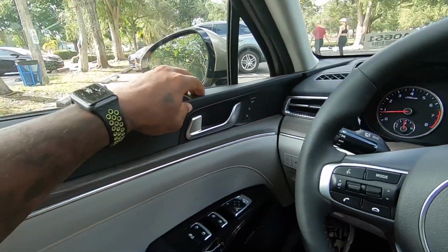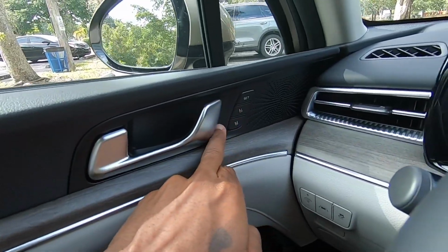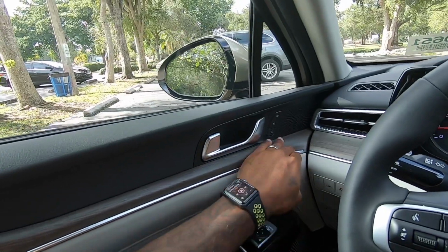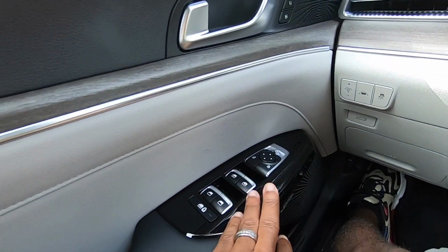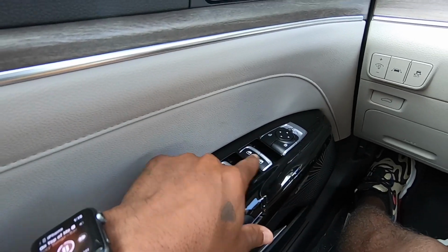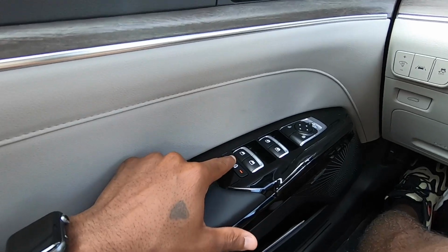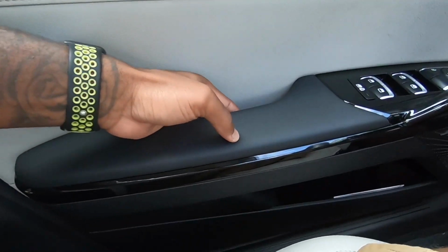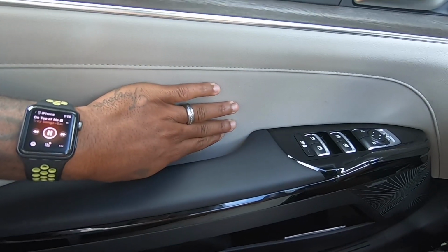Looking at the door panel material, soft touch injection molded plastic. This is an aluminum door handle with 2-person memory seat. It's part of the EX package. There's this wood trim in here. Also, your mirror controls, lock controls, are going to be here. It is one touch up, one touch down for the driver and passenger. You can also lock the rear windows as well if you had kids in the back. It's padded here, nice grab handle there. I like the leather here on the actual door panel.